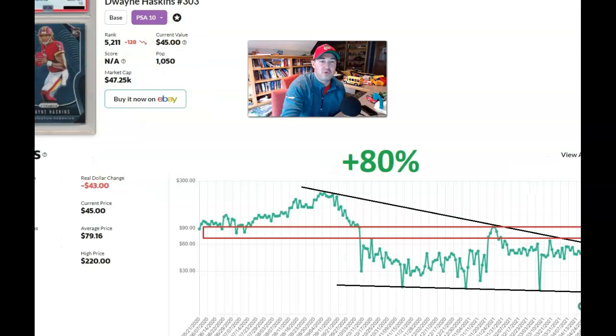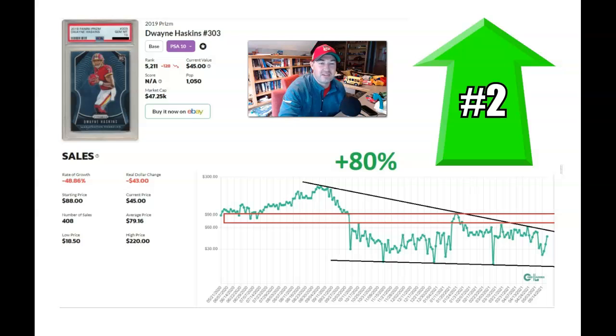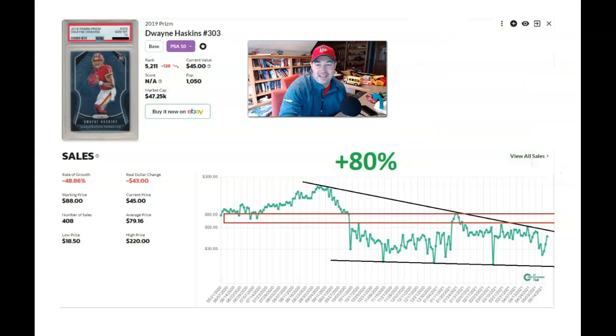All right, our number 2 riser for the week is Dwayne Haskins in his 2019 Prism, in a PSA 10. Trend is down, getting rejected at this trend line a few times here, and if it gets up to this area around $90, that is a sell until further notice. But you can see that there's a lot of buying in this area here, starting to thin out a little bit.